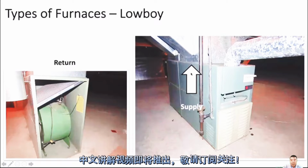With a normal furnace, the back is the blower side and the front is the heating side. That's what we normally see. Okay, so we know this is a low boy. The blower and the electrical motor are at the back of the unit just to save space. That's why they designed the low boy. This side is bigger than the normal furnace, and this side is lower than the normal furnace.